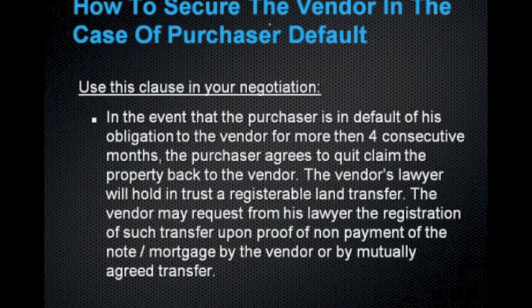So listen, I wrote it for you guys. In the event that the purchaser is in default of his obligation to the vendor for more than 4 consecutive months. First of all, you notice I wrote 4 consecutive months because you might be in default 1 month, next month you'll be able to catch up. So the purchaser agrees to quit claim the property back to the vendor. So I agree that I'll transfer the property back to you.